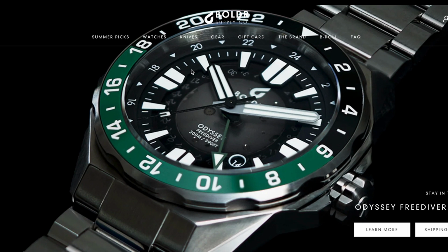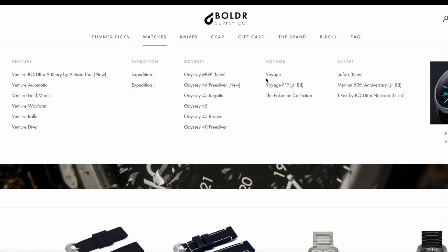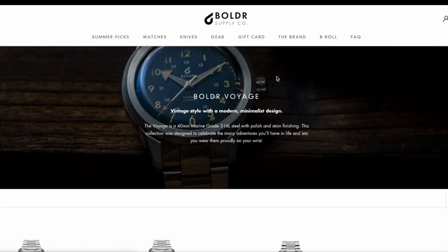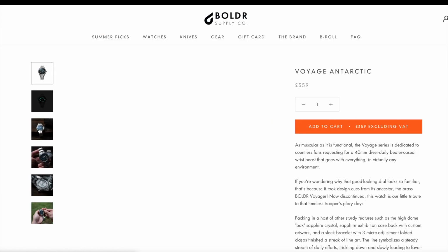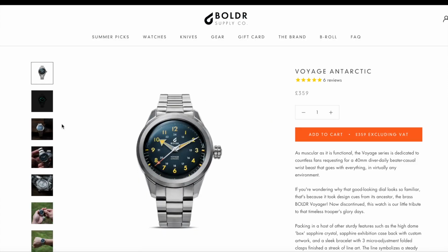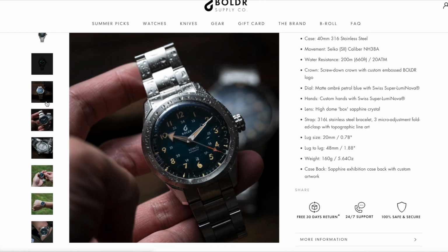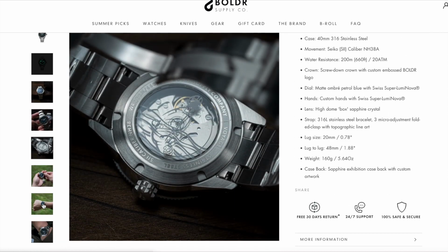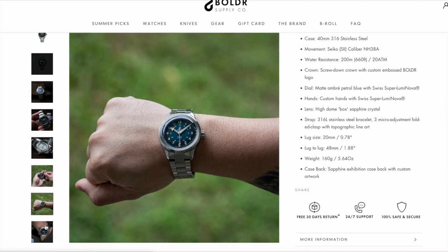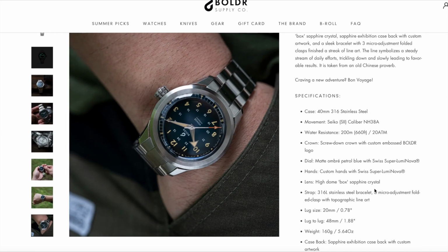which makes sense. I bought the Odyssey Freediver around 2 years ago. You've got watches with more of a range now. You've got the Voyage range, which is completely new, which is what we're reviewing today. You've got a Pokemon Special range, interestingly enough, which is also part of the Voyage series. You've got your chronographs, you've got your big chunky divers. You've got knives now, you've got gear, you've got gift cards, and you've also got other parts with the brand and a summer pick section. It just shows that Boldr as a company is growing, and yes, that is really nice to see from a smaller micro brand that is starting to grow.